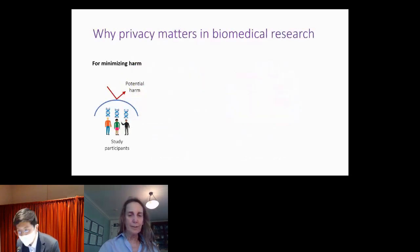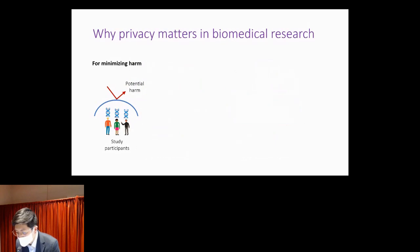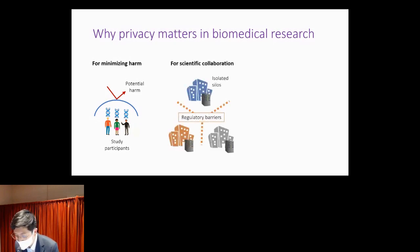So why do we care about privacy in biomedical research specifically? Many of the data sets that we're used to working with in computational biology are in fact from real individuals. So as researchers, we have this responsibility to minimize harm to study participants that can be caused by privacy intrusions. But it's not just about responsible research. Privacy issues can also be a key barrier to scientific progress by making it difficult or impossible to share data across different institutions and labs around the world.